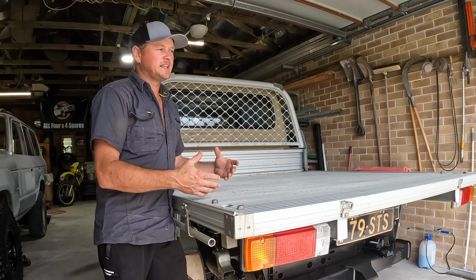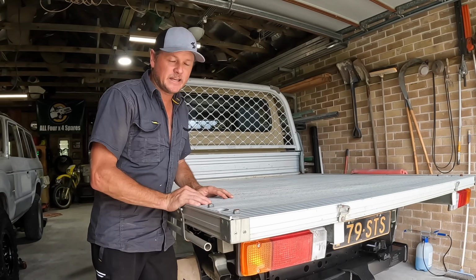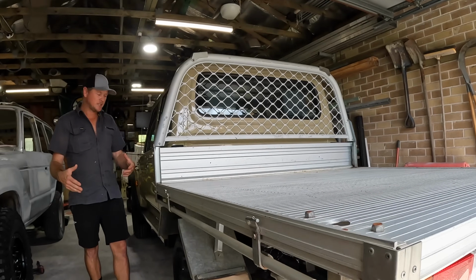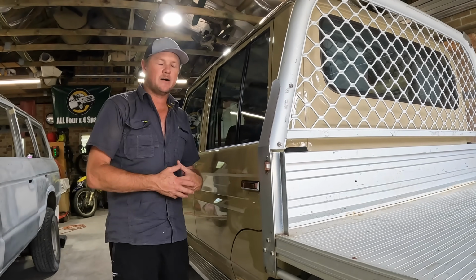And there's a bit of a myth out there that it's too hard to do and too expensive to do after rego. We're going to show you how it can be done reasonably inexpensively and quite easily. Moving that down, the ute, eventually we will be doing side rails and bull bar. The bull bar will come later.